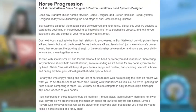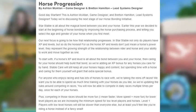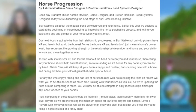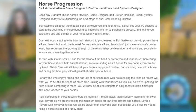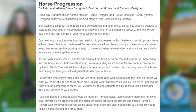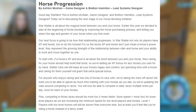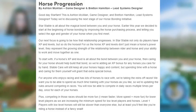So, all right, for anyone who enjoys racing and has lots of horses to race with, we're taking the reins off races. We want you to be able to spend as much time training with your horses as you like, so we're updating the rules around competing in races. You will now be able to compete in daily races multiple times per day, one for each of your horses.